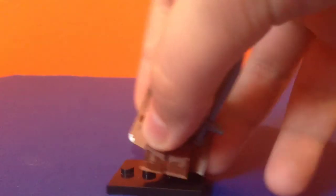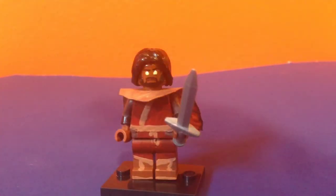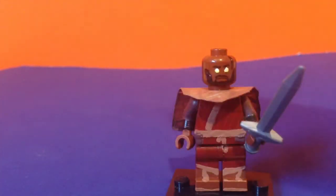Here's Heimdall. Now, this isn't the best Heimdall, but I'm pretty happy with him. I basically just took the generic Lego African American face and gave it a beard and the yellow eyes and the one strand of hair kind of coming down. Dang it, camera. I'm super professional.